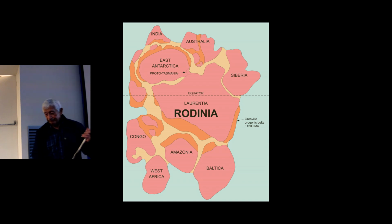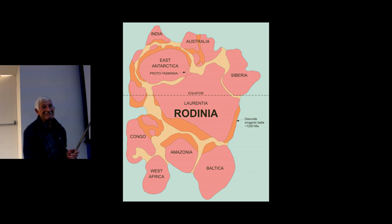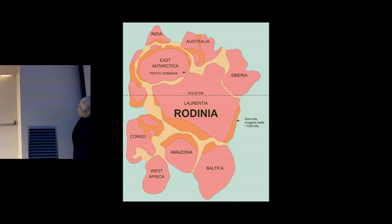Can I ask a question? Yes. So does that mean that those ones on Australia and East Antarctica are from a previous collision, or is that where it will collide? The orogenic belts there? That's a good question. Yes, that's probably where Australia and East Antarctica are colliding at this stage.